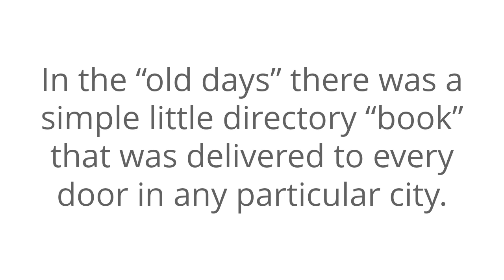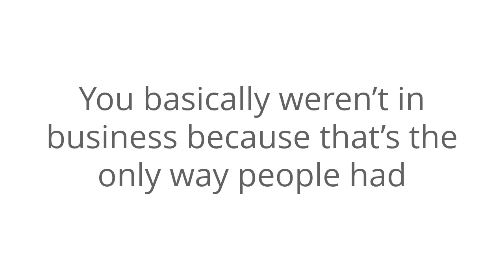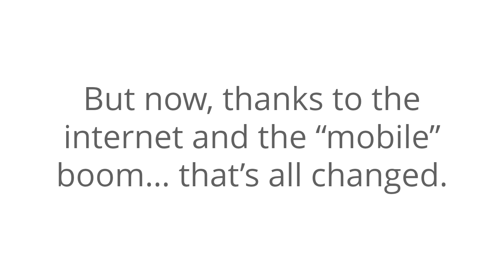In the old days, there was a simple little directory book that was delivered to every door in any particular city. Now, I'm not going to name names, but the color may or may not have been yellow. Back then, if you weren't listed in this book, you basically weren't in business because that's the only way people had to find information about businesses who offered the product or service they needed. But now, thanks to the internet and the mobile boom, that's all changed.